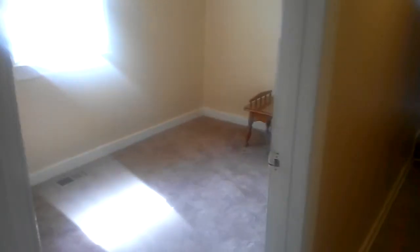Come here to bedroom number 1. Carpet's nice, neat, and clean. Again, you have some furniture already in this house. If you don't want it, we'll take it out of here. But other than that, it's here for you to use. We come back here to bedroom 2.